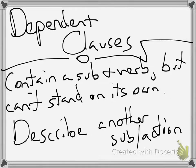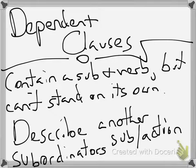They're called subordinators. I'll give you the spelling right now, and I will give you the sheet of subordinators in class in the beginning of class tomorrow. But these words such as who, whom, that, because, since. So don't worry about writing those down. I'll give those in class tomorrow. But those typically let you know that you're about to see a dependent clause.